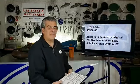What's it worth? This week I saw a 73 CZ sell on eBay. It sold for $5,500, a 73. It's a black frame bike. It appeared to be mostly original. It did have a positive feedback, and it was sold by our friend Ken Kaplan up at the Rockville Motorcycle Museum in Connecticut. Ken puts out a lot of good products up there. There's a great picture of it.